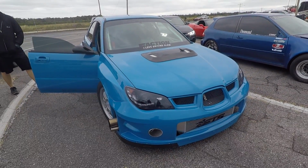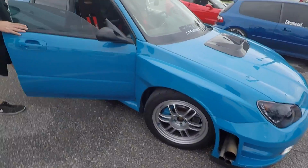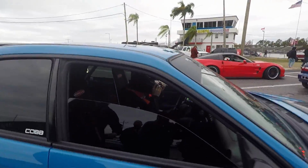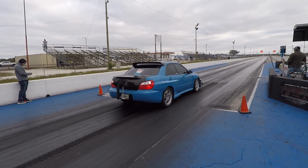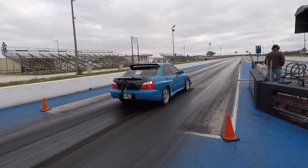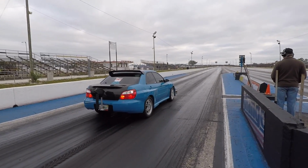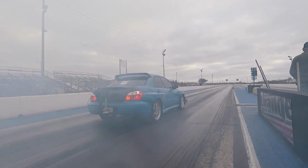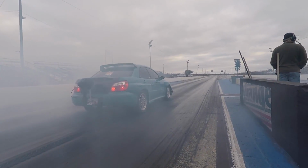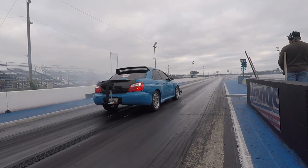I told JJ to lock it up, we were going to do a 60 roll. Good luck, man. Just trying to get the car dialed in for IFO. Let's see what he does this time. Oh, a little cloud incoming. Alright, here we go.